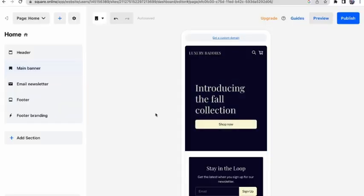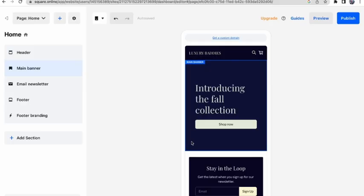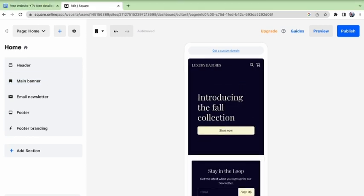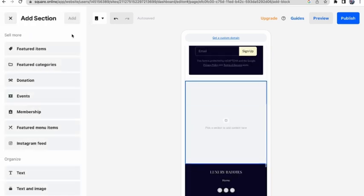And so now what you can do is you can actually add different kinds of sections into your online store. Let's say we're creating this front page, and for something that is free, I do like it, but I think it's just a little bit too plain. So I'm going to actually also add a category list. You can go up here and click the plus button and you can put in featured categories. You can put a donation, events, a membership option, a featured menu items, an Instagram feed. So you can put all these different things into your homepage just by inserting it this way.